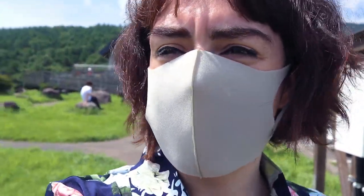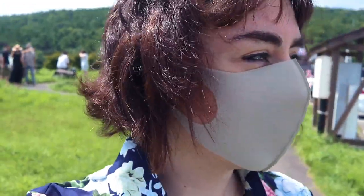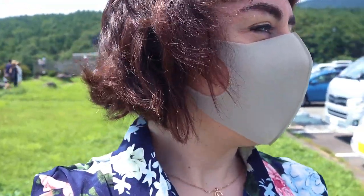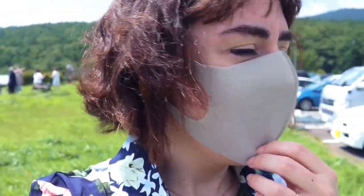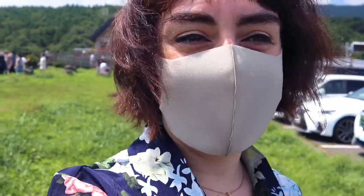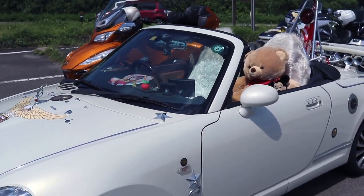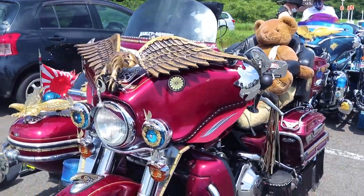Okay, so we made a quick pit stop at one of the roadside stations here, and there seems to be a little community of Harley drivers here. They're cute, they're older men, and they have older Harleys and like a different kind of sports car. I don't know what kind it is, but they have like their teddy bears on it. It's really interesting, and I asked them if I could take a quick video, and they let me take it, so it's cool. Oh, it's nice.